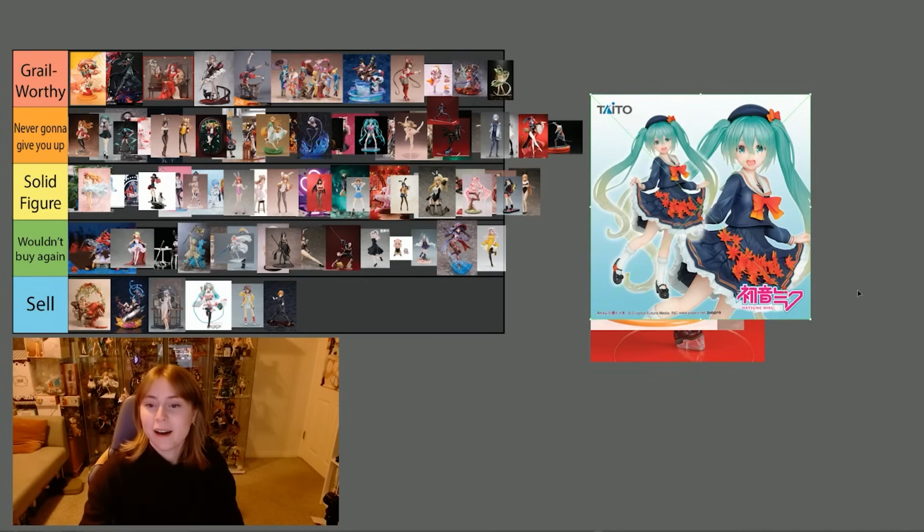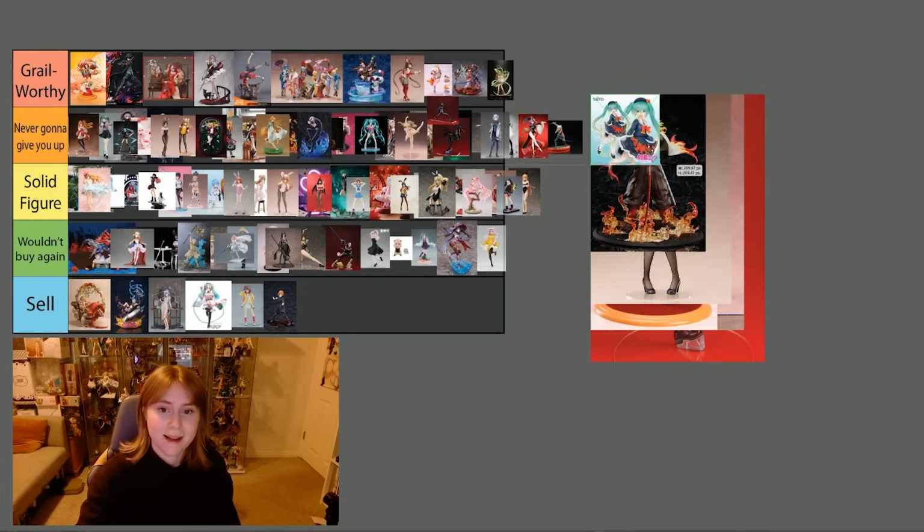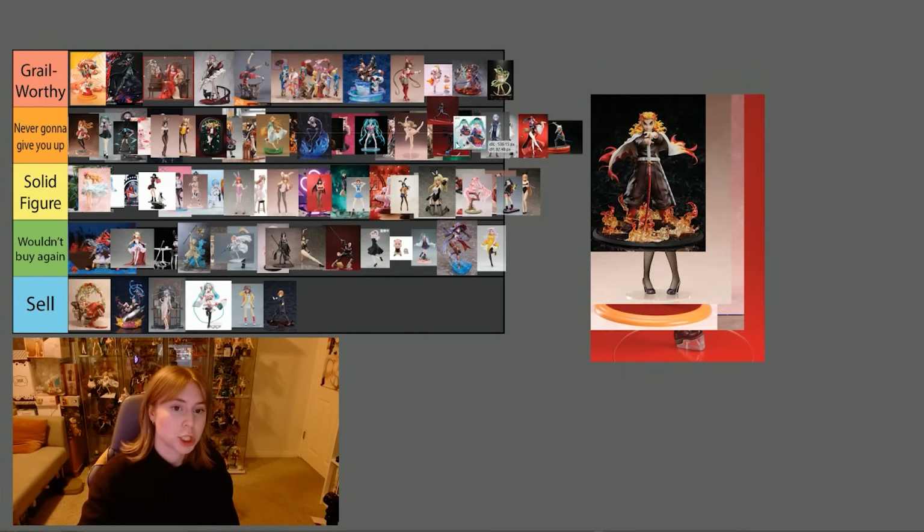Ooh, my first prize figure ever. This is the super cute Autumn Miku by Taito. Super, super adorable. Love this figure. She's such a cutie. I will never regret buying this figure. She is going in my never gonna give you up tier. Oh my god, where can I put her?